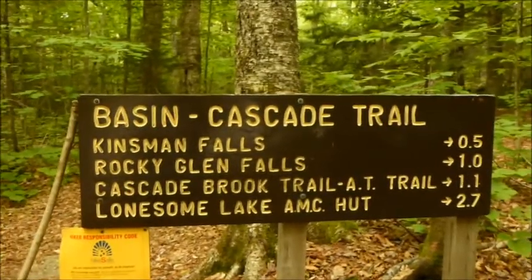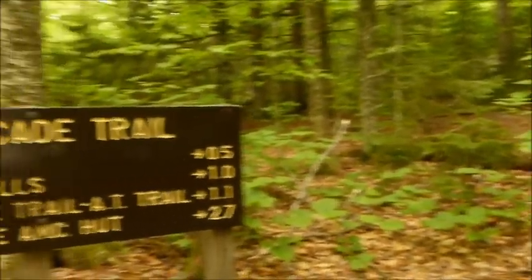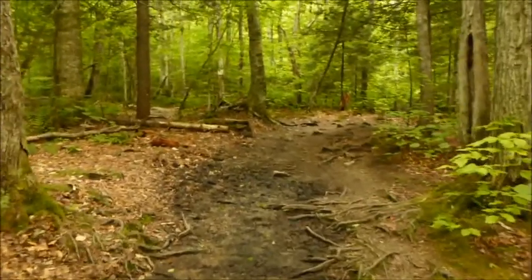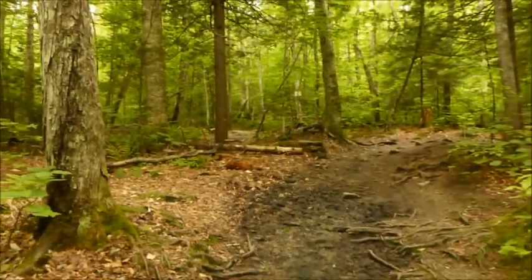So, let's get going. I was going to go do a falls up in Maine, and it was like another hour and a half from here, and it's supposed to rain today, and it said if it rains that you have to swim across a river and stuff. Hey, screw that, man. I'm not swimming across any river. So let's do this. This is nice and simple.